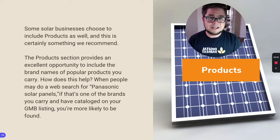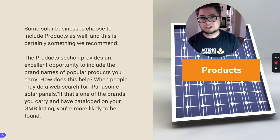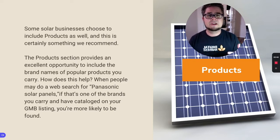So like we've mentioned in other sections, more is generally better. It just has to be congruent with what you're actually offering. So don't put a bunch of brands and panels and things on here, things that you're not actually installing, because it won't match the search when somebody comes to you looking for these particular things.